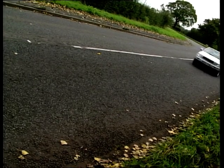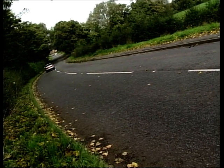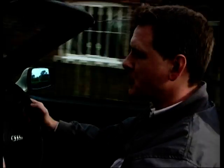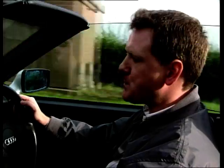So if £20,000 is out of your price range for a car like this, what's the cheapest Audi Cabriolet? Well, we looked around and we saw a 94L 2-litre E, 60,000 miles on the clock, yours for £7,500. Pretty cheap for a stylish car like this.